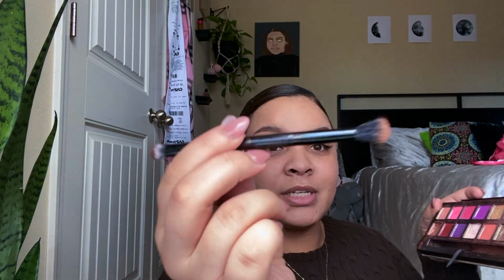So I'm going to start with Jackie's palette, and I am going to take ginger. This is the brush that comes with it, by the way, I didn't say, but both of them have a brush just like this. I'm going to take ginger and I'm just going to put it right here on my eye. I'm not very good at eyeshadow.